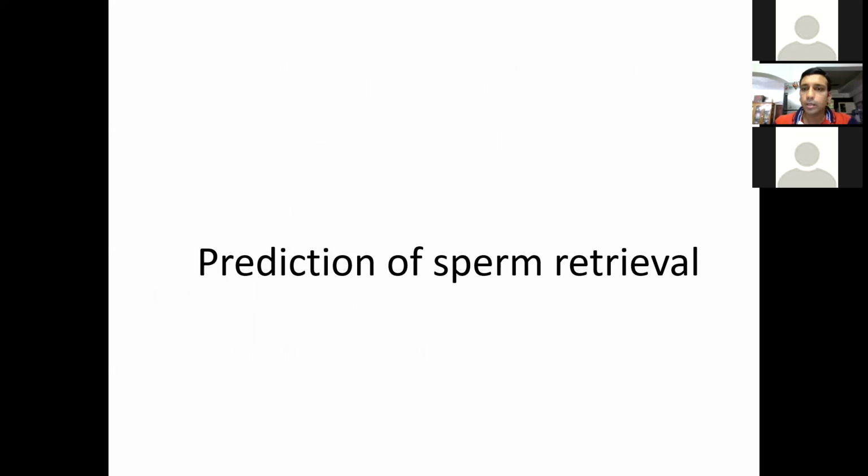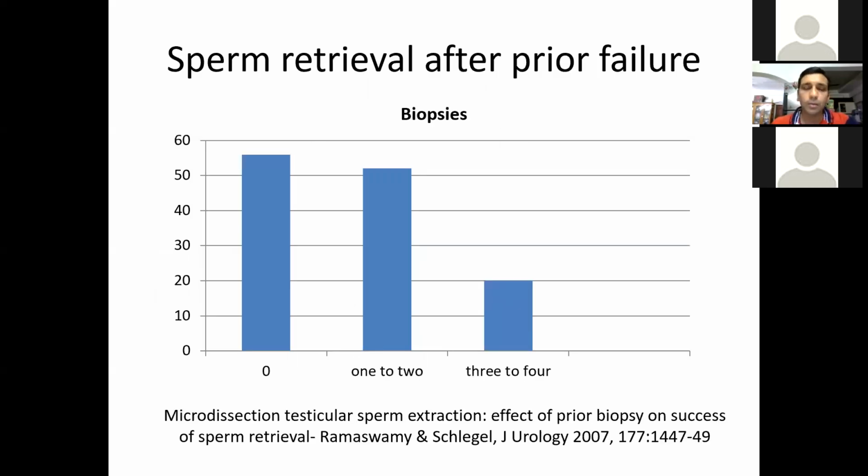Now, talking about prediction of sperm retrieval, if you have a patient who has already had a few biopsies, and if he asks you this question that I have had a few biopsies done which have been negative, so what are the chances that microdissection would yield sperms? So this is one study which is from Ramaswamy and Schlegel.